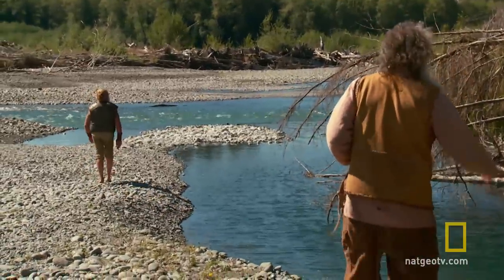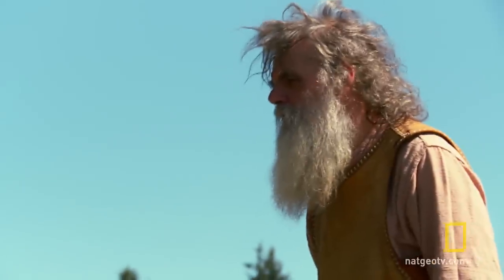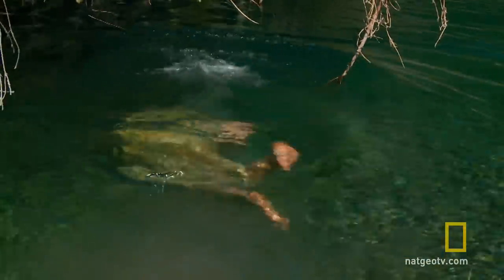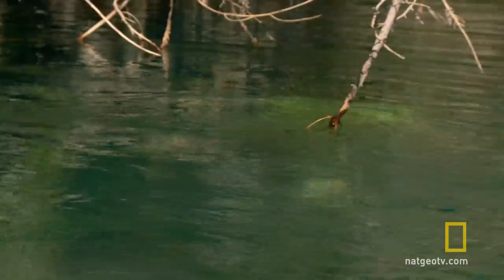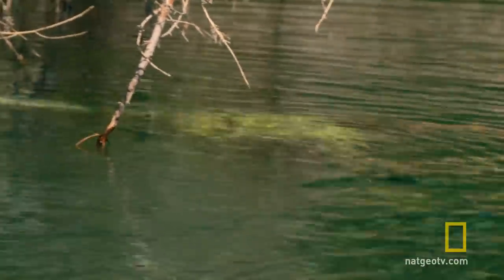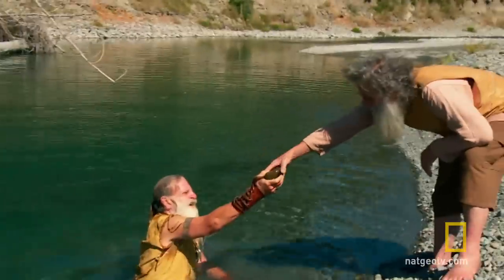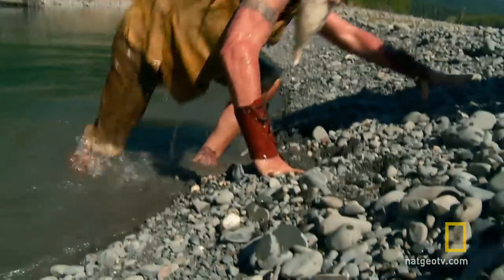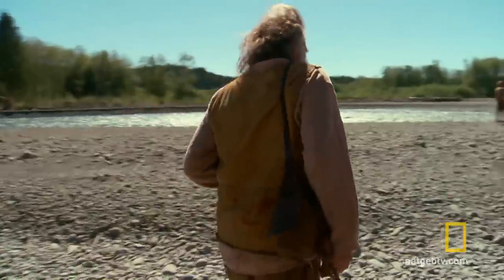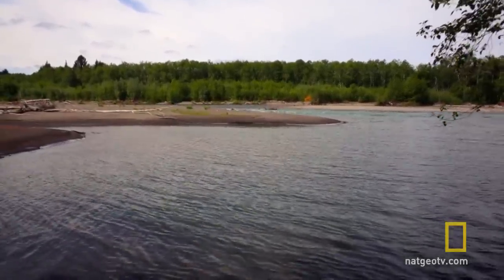What we need to find is a stone. Here. Oh, that's it, man. Huck believes that this stone will add minerals to the soup, in addition to its earthy flavor. This is the perfect stone. All right. And with all the shopping done, the men begin cooking up their concoction.